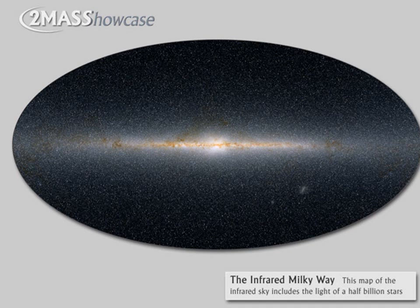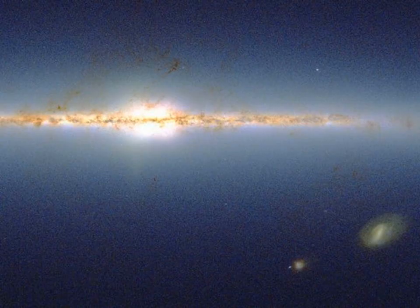2 microns is about 4 times the wavelength of visible light, and that's rather long, and you're really going to be dominated by infrared light now from a cooler stellar population, and you're going to be able to see through dust much better. So there's the Large Magellanic Cloud, and there's the Small Magellanic Cloud, and you don't really see the stream that goes with it because that's something you would more see with radio telescopes. The hydrogen gas gives off radiation that you can see.